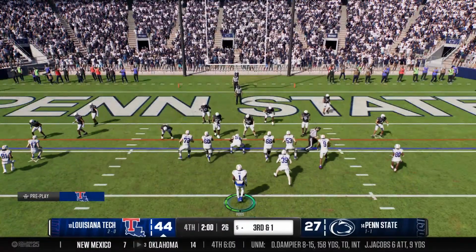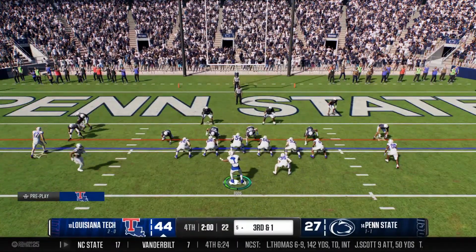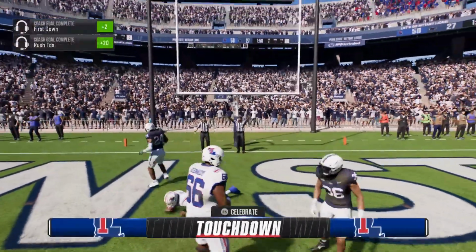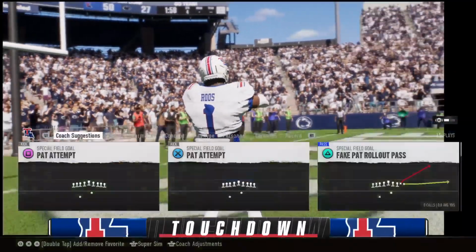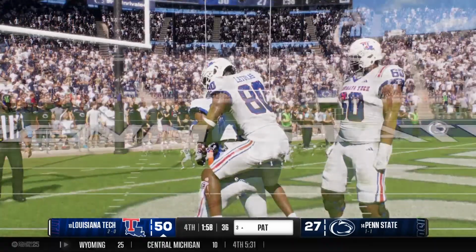They'd love to pick up this conversion and go to work with a first and goal. Wide out in motion. Looks as if he's going to run it. Touchdown, Louisiana Tech. And the stomping has commenced. That lead's a little more comfortable now as they close in on a victory here in week 3.